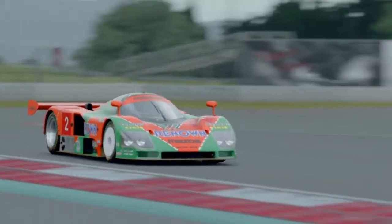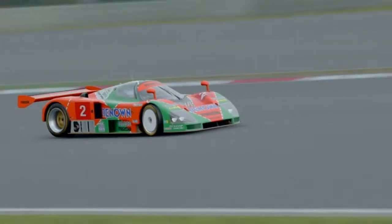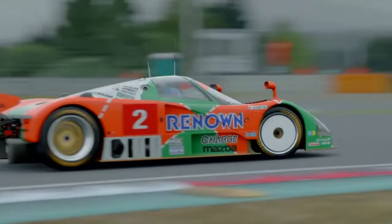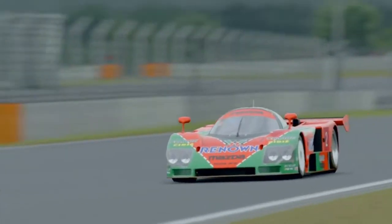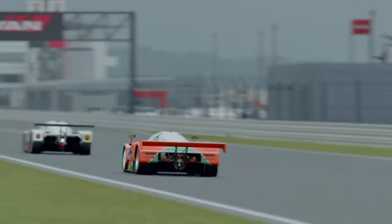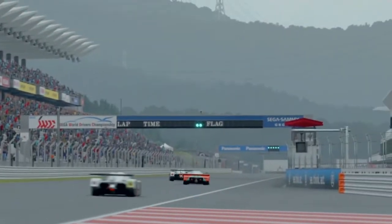Jumping to the TV camera here, some fantastic TV camera footage here on GT Sport. Always an absolute joy to watch. Onto the main straight we come. We are in the slipstream here of the German driver in front. Mazda very good down the straight as well. It certainly seems to have a better top speed than the Mercedes.